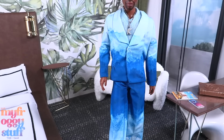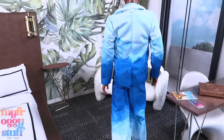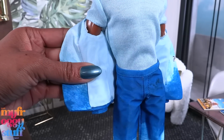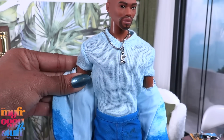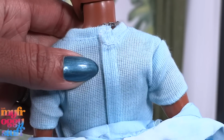He comes wearing a blue ombre suit that is finished all the way around. The suit jacket has a snap in the front. The body of the jacket is lined, but the sleeves are not. He wears a light blue V-neck shirt underneath. It has short sleeves and Velcros in the back.